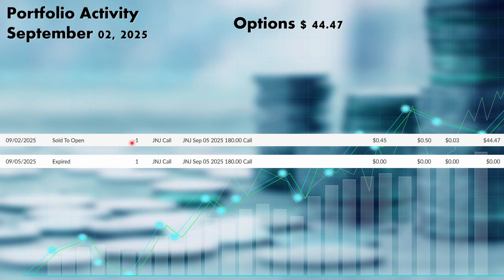I sell covered calls or sell cash secured puts if I'm looking to get into a position or have some extra cash I want to utilize for options. In this case, we did one covered call, sold to open on Johnson & Johnson, ticker JNJ, out of the healthcare sector, with a September 5th, which was Friday, expiration date and a $180 strike price, which means if it hit $180 or above, those 100 shares would be called away. Someone was willing to pay $180, and for that we received 45 cents per share minus some fees, which equals out to $44.47 in options premium.